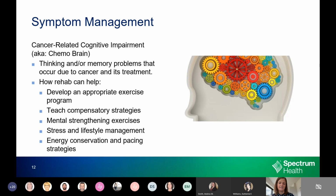Each person will experience cancer-related side effects differently. Some patients may only have one side effect, while others may present with several side effects. We are here to help navigate these challenges our patients are facing that directly impact their participation in daily life.